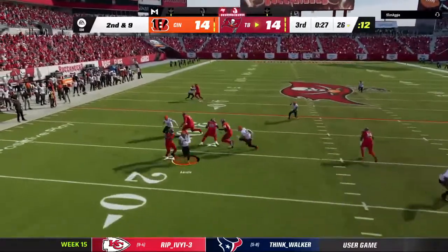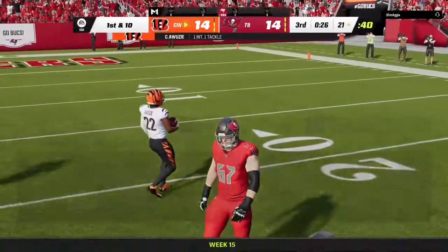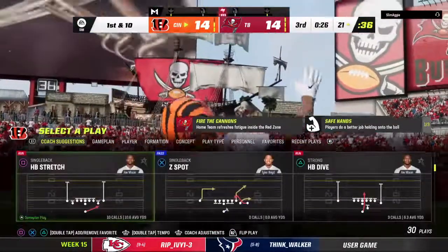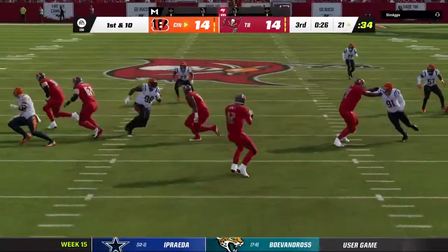Looking to throw. Jones. Into a sea of defenders and intercepted. Chidobe Awuzie with a pick. And his guys are going to take over at the 21-yard line. That pick, his 9th on the season.